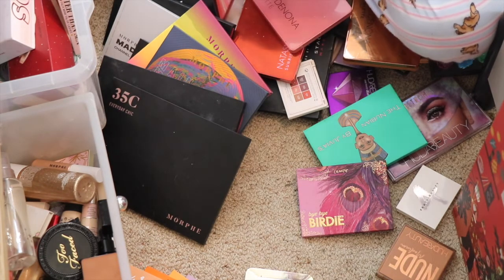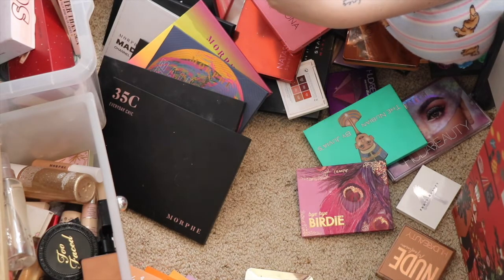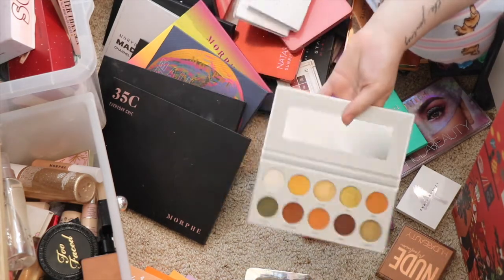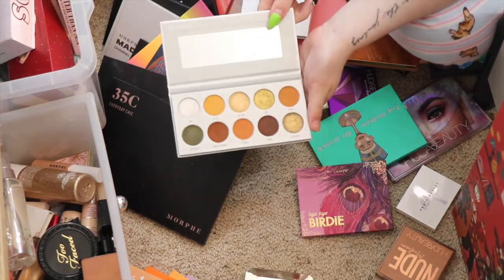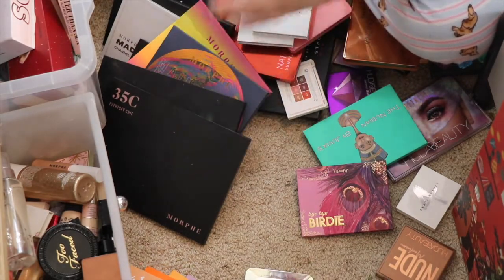See, the rest of them I really like. I think I might keep the rest. So this one here is Armed and Gorgeous, and I don't know, this one just really appeals to me.